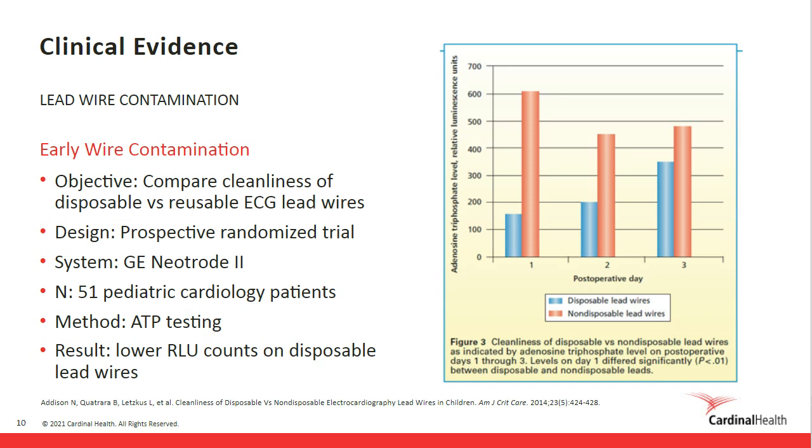Nancy Addison and colleagues did explore this question when they conducted a prospective randomized trial on a convenient sample size of 51 pediatric cardiology patients over a 5-month period. These patients were randomized based on their chart numbers. 30 patients received disposable ECG lead wires, specifically the GE Neotrode 2, and 21 patients received reusable lead wires. All lead wires were cleaned twice daily with an antiseptic wipe according to standard protocol. ATP testing, a validated method for measuring hospital cleanliness, was conducted 24, 48, and 72 hours postoperatively.